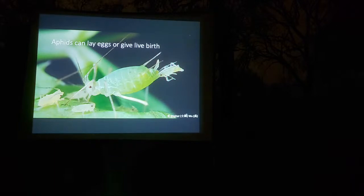And these guys are the ones that you might find infesting your house plants. You might think, okay, I didn't think I had any bugs on my plants, and then I came back and suddenly there's so many. And that is because they are able to reproduce really, really quickly. And they're able to do so because they do something kind of weird.